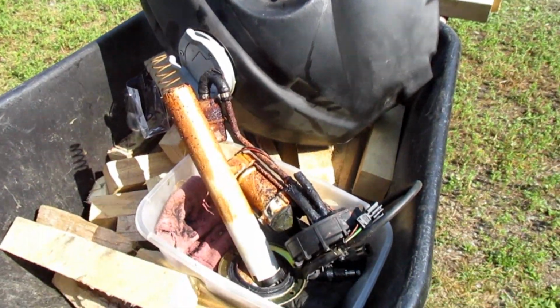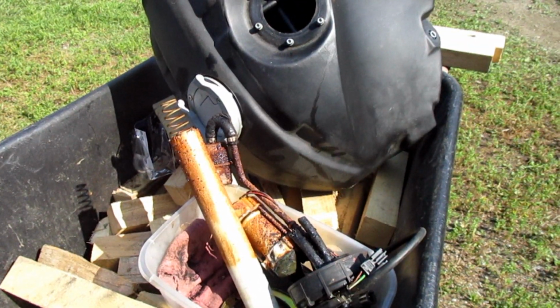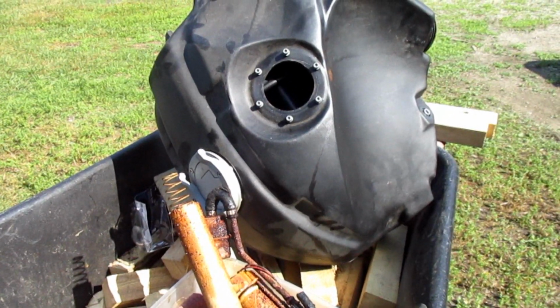There's no more zoom for this camera. I had this fuel sludge on my fingertip when I went to turn the camera off. And it drooled into the button.